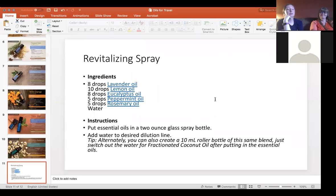But the rosemary, it's got some also immunity support as well. If you can't do lavender, you could add your cedarwood instead. So that is a good one, or your petitgrain. All right, so you put those all into a 2-ounce glass spray bottle, and you add water to your desired dilution line, however much you want to.